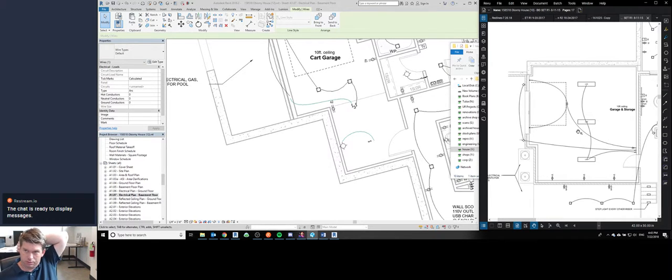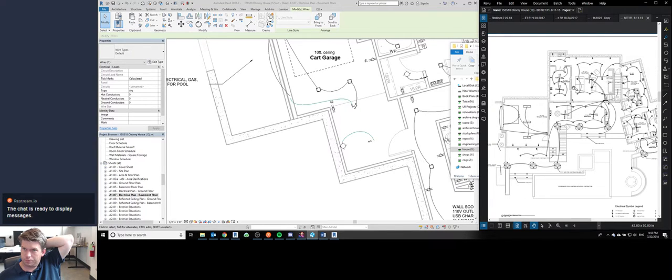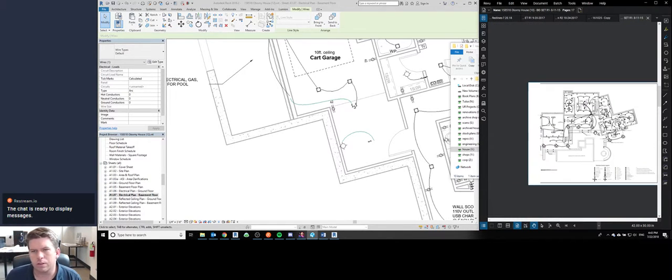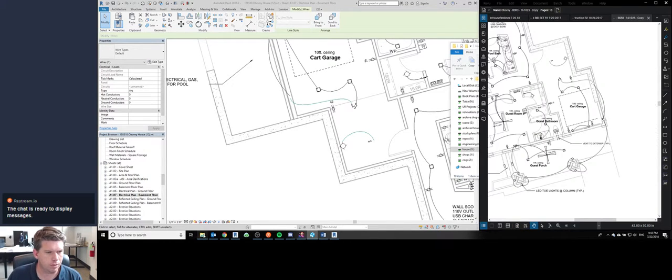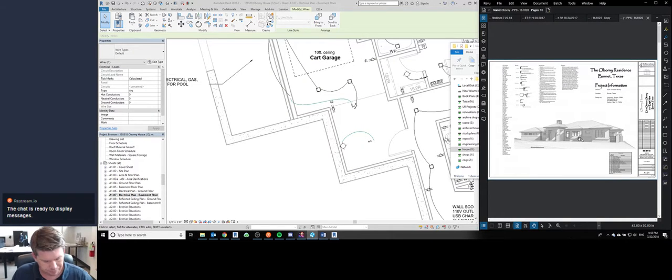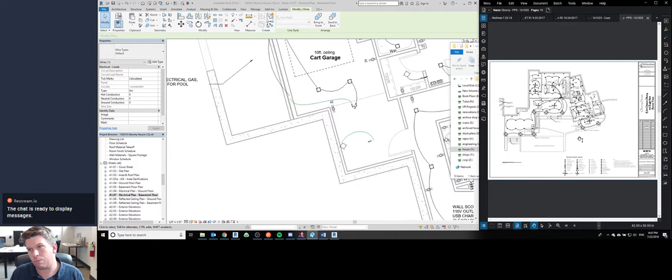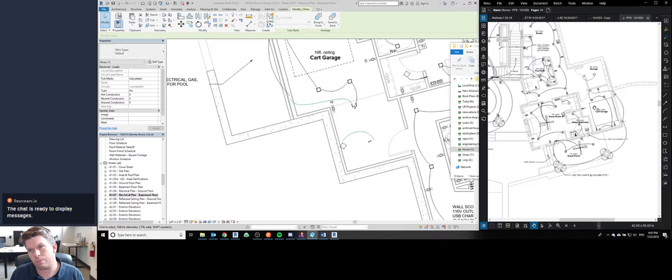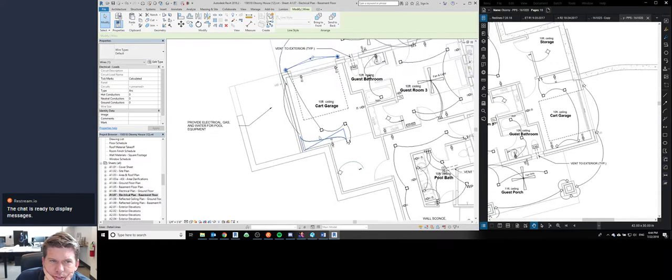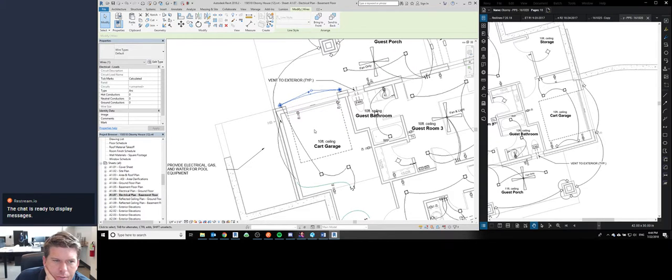Okay, we had those two. No, this is, yeah. Okay, maybe let's look and see if we can find one. Maybe this one. Okay, here we go. So, for some reason we had sconces on the wall right there, but we also had them on the outside.